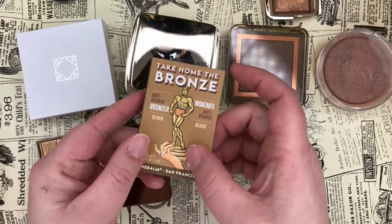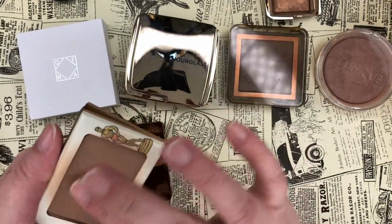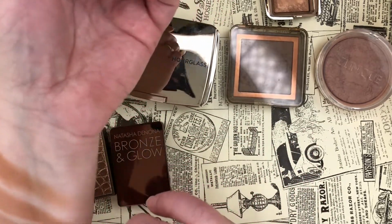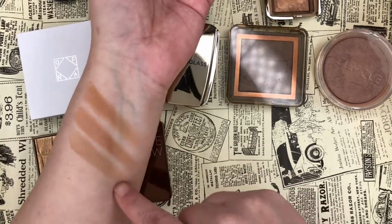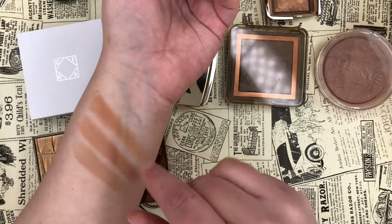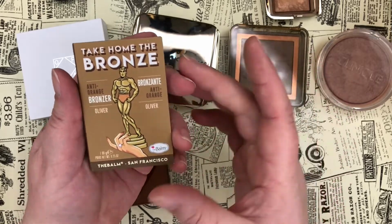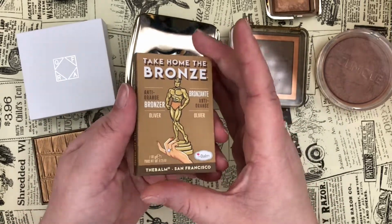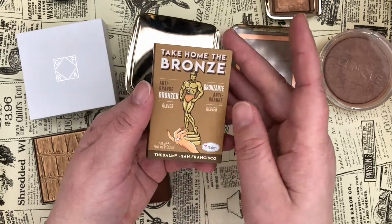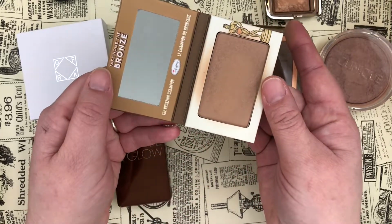This is the Balm Take Home the Bronze in the shade Oliver, and I love this bronzer. It's such a really nice formula. You can see why a lot of people, it's kind of like their standby. It's a really nice, not neutral, but not overly warm either. It is called the anti-orange bronzer here on the packaging, so I'm definitely not going to let this one go, but it is a contender. I would consider working on hitting pan on this one this year because it seems like it would probably be pretty easy to do so.